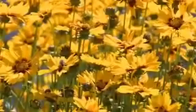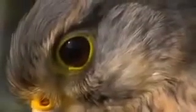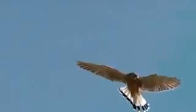Birds can also see ultraviolet. And this kestrel uses its UV vision to find the best places to hunt. It hunts for mice and voles, and a field is a good place to look. But this field holds no interest for the bird.